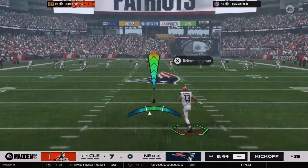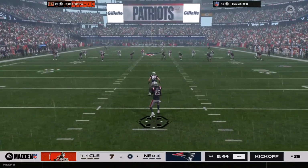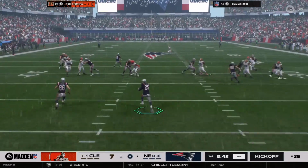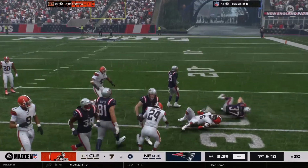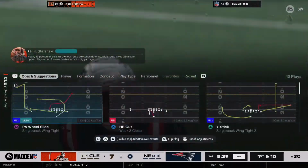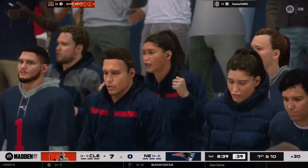7-0 is our score as this kick is sent into the air. Marcus Jones now to return. Now ahead, and he lost the football. Special teams has come up with the recovery. Special teams comes through again.